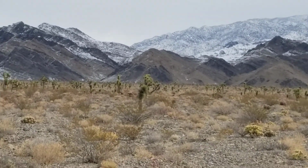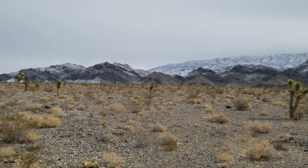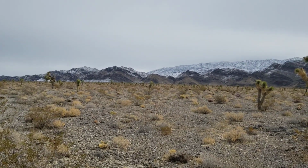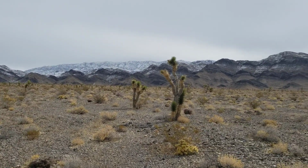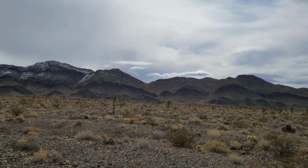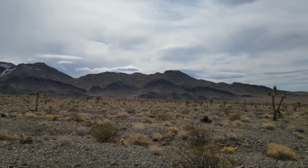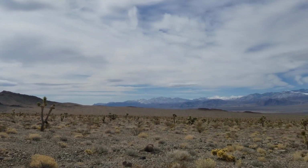It kind of shows you how once you get out, even in an open desert where everything's flat. Well, not entirely flat, because there is an angle of ascent here, but where everything is wide open and you can see forever.